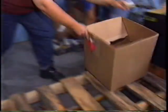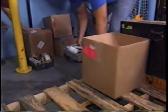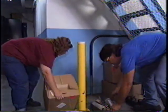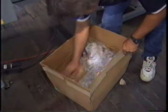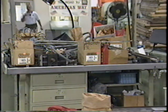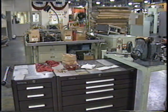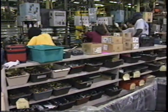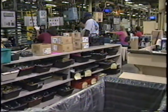Then look under stairs, next to pillars, and in corners. These are common places where unused items, trash, and junk accumulate. If it's obvious that items are trash, just throw them out. Next, look behind and underneath machines, equipment, and carts. You will often find parts, extra work in process, small amounts of stock, and trash in these places.